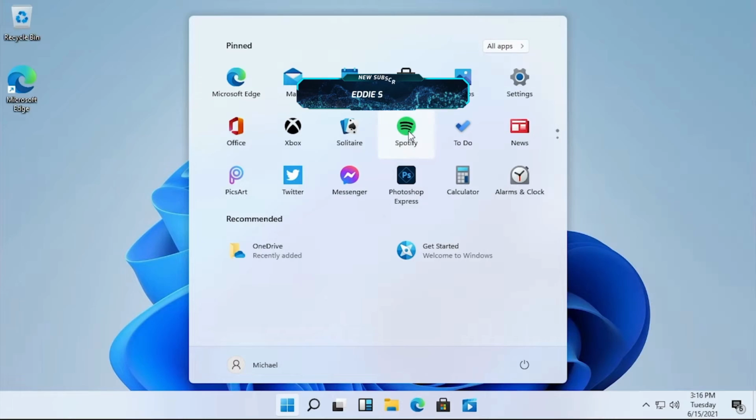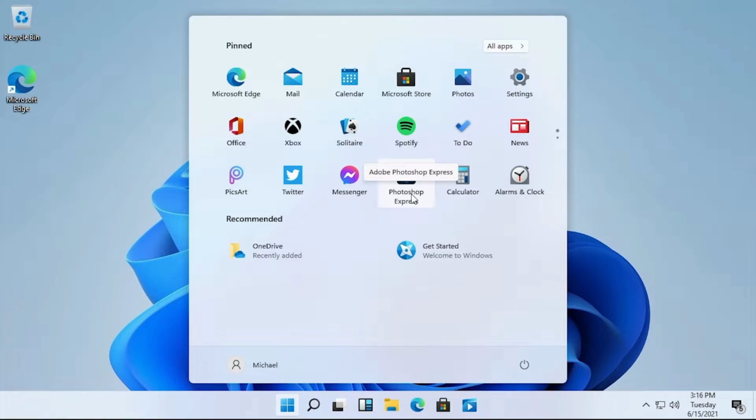So it seems like gamers are most likely going to be some of the first people to install Windows 11. Now, it most likely will either be a free upgrade from Windows 10. They might make it to where if you have Windows 10 Pro, it's a free upgrade. And then if you have just the regular base home edition, it might be about a $20-$30 upgrade.